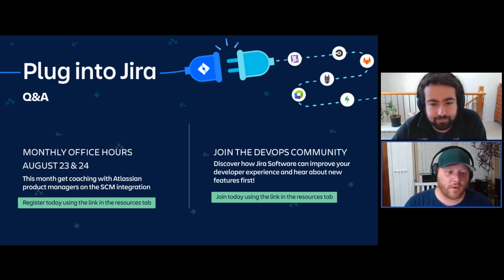Here's another question. What is the best tool for CI/CD if the code repository is in GitHub Enterprise in the cloud? It's a very specific question, but maybe it's something that we could follow up on later.